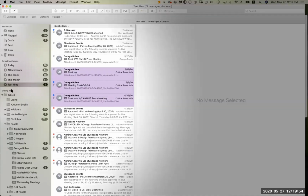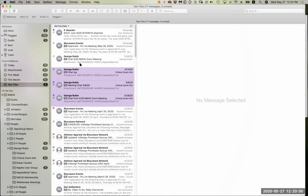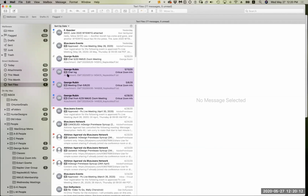So that smart mailbox now shows up here. It tells me that I have 5 of these files, and it's showing me five unread files. But these are all files that I've received in the last 14 days that have text messages attached to them. And here are 3 from George.